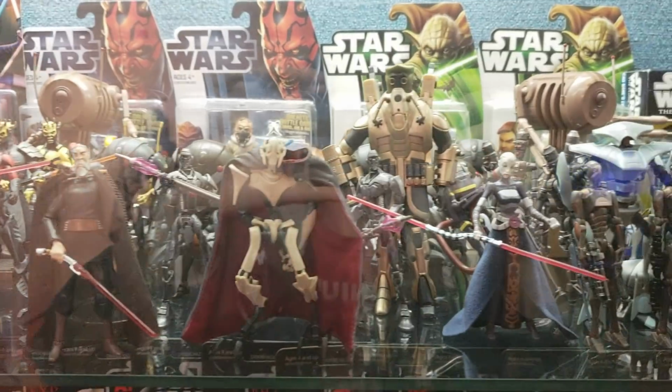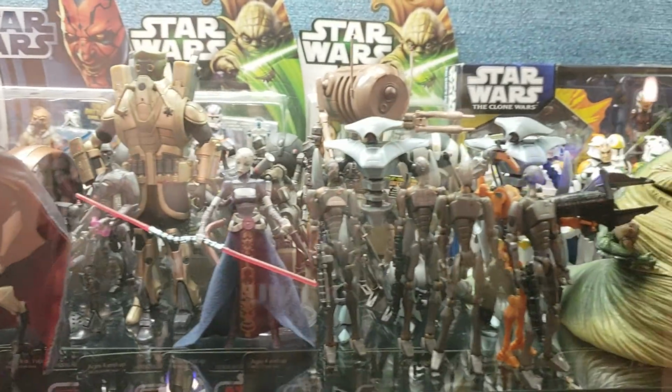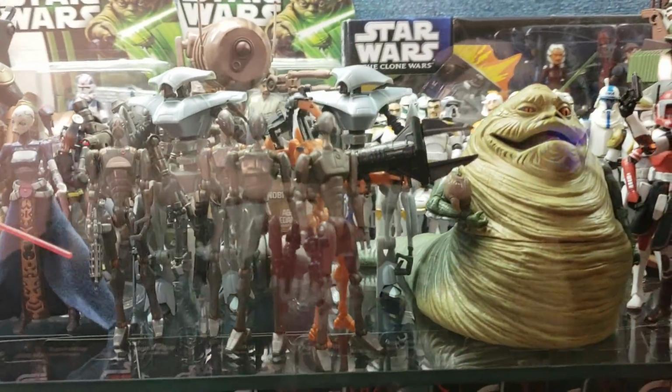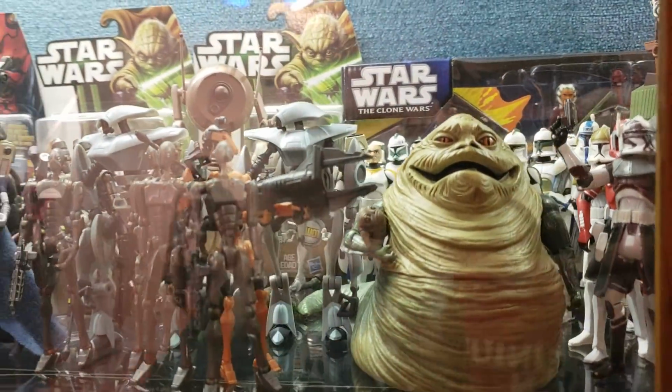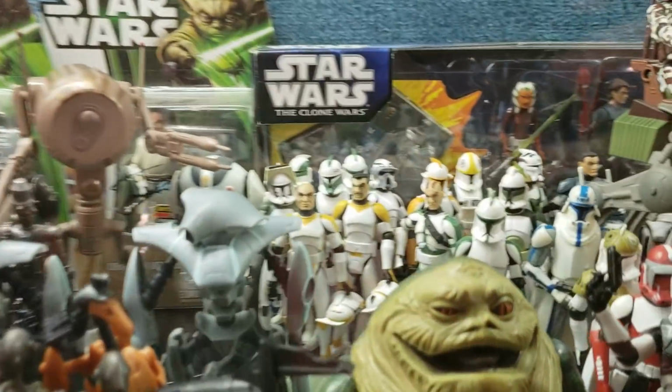Some Separatist guys. Looking good, guys. Please don't fall down. These commando droids are notorious for doing that. I have to open this display case to pick them up. There's Jabba. Some clones.